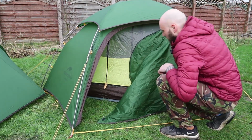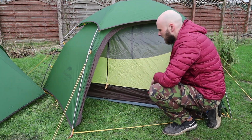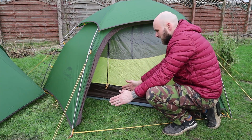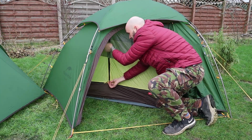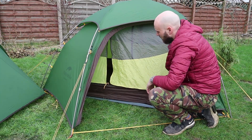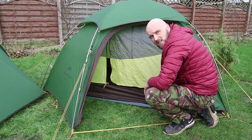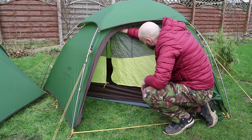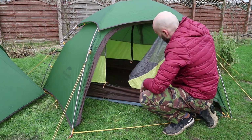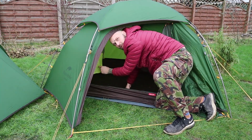So inside the Cloud Peak 2, you've got a porch either side. It's only small, but it's enough. Now someone's told me that they've changed the zips on these, so it's like a J style zip instead of a T. But it opens all the way around that side, and that side just opens a small bit.